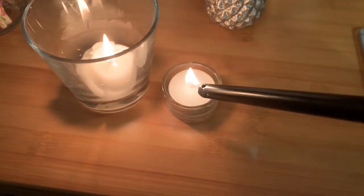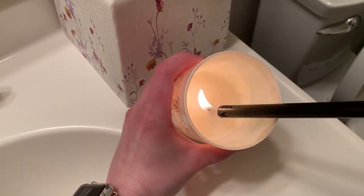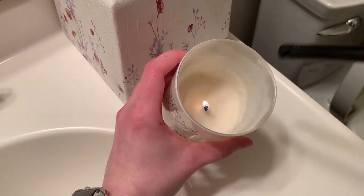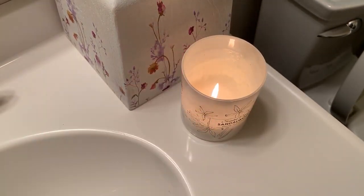But now I'm just lighting a few candles in my house, in my kitchen, and in my bathroom just to kind of set the mood and make sure that I am in a relaxed mindset. The one here in the bathroom is in this sandalwood scent and it smells just like summertime. I know that I am so ready for summer.